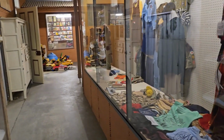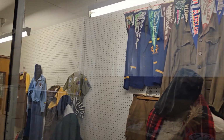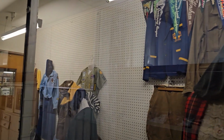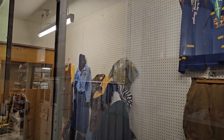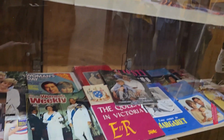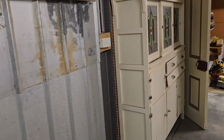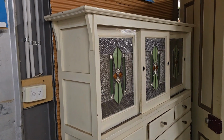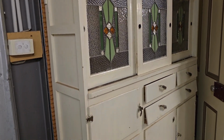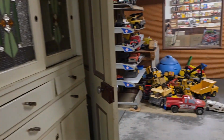we have some clothing in here. Looks like some scouting stuff and tourism type pennant flags. Bit of royalty stuff. Princess Diana. Nice little kitchen dresser here with the LED light windows. They were very common. Just about every house had something similar, and they still sell okay, those. Nice with the LED light.